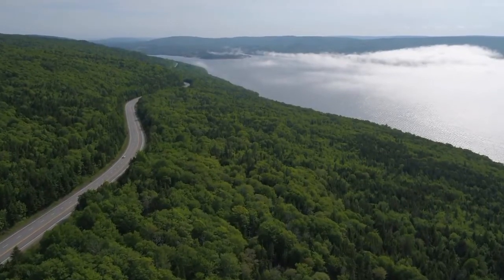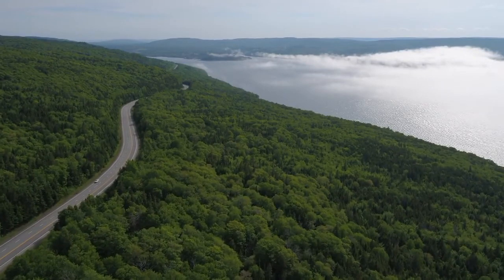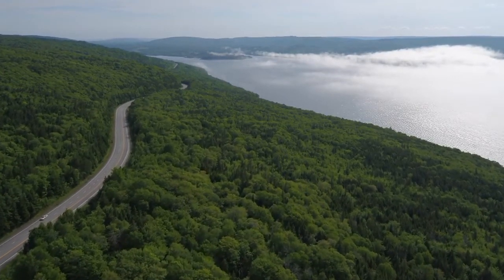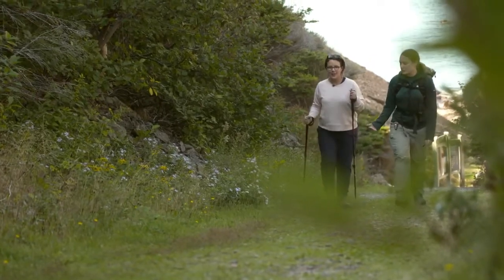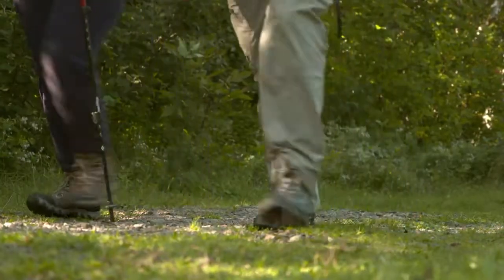It also passes through Cape Breton Highlands National Park, a hiker and camper's paradise. I'm meeting up with Courtney Poirier, a Parks Canada heritage presenter, to hike Le Brodeur Trail.